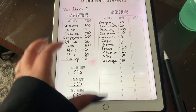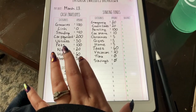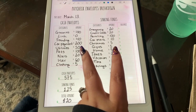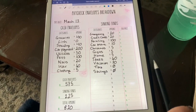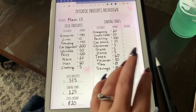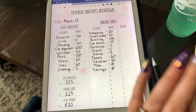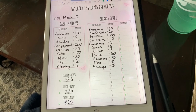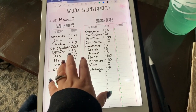Okay, so something I wanted to mention is my husband and I do not have the same bank account. We actually have two separate bank accounts. I will be doing his cash stuffing as well, so this becomes a complete pot, but he gets paid at different times than I do. I get paid weekly. He gets paid every other week. And so, right now this is just what I have.